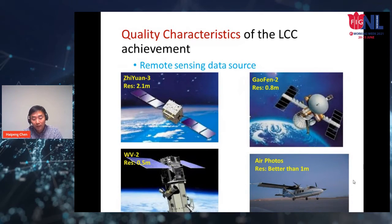Secondly, the mid-level high-resolution remote sensing images are fully used as data source, such as Ziyuan 3, China's first civilian high-resolution stereo mapping satellite with resolution 2.1 meters, and Gaofen 2, China's first sub-meter resolution civil satellite, 0.8 meter resolution, and also WorldView 2, and the aerial images with resolution better than 1 meter.